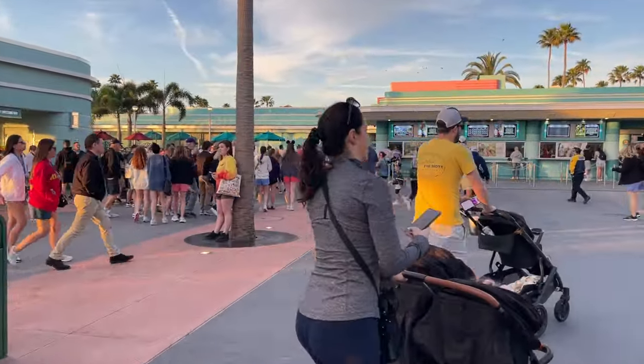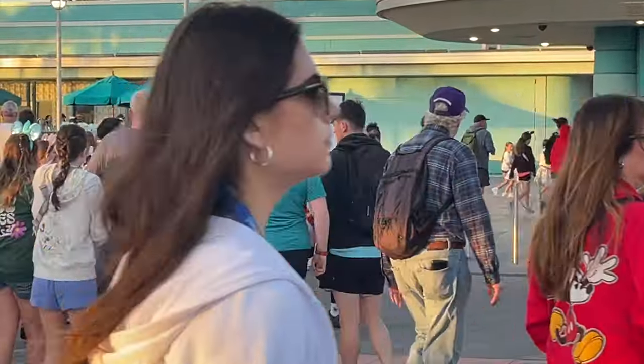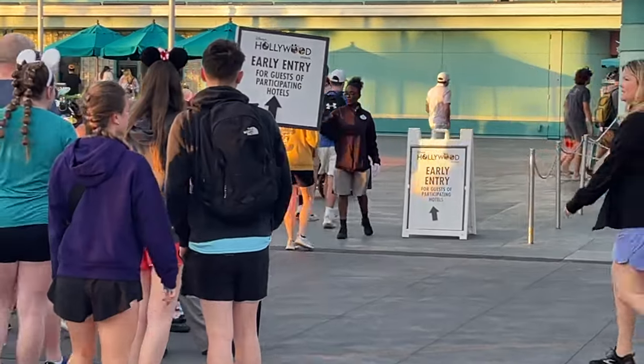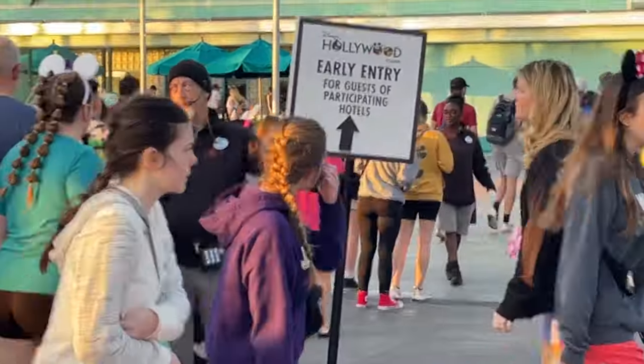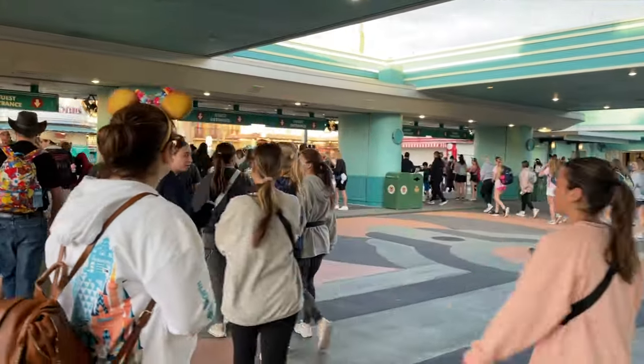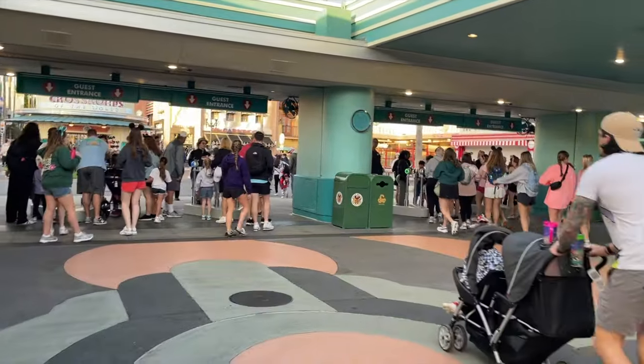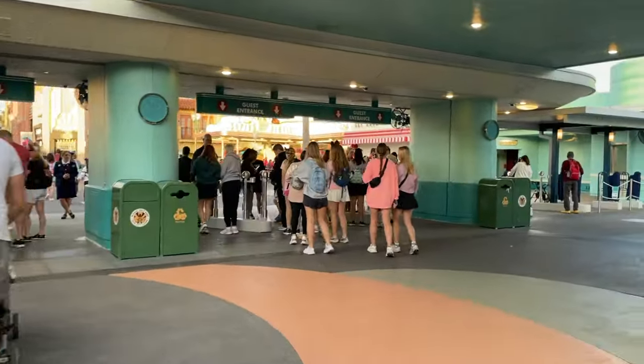So make sure if you are staying on property that you look for the signs that say early park entry, because you get to go in half an hour before everybody else. Then once you're through the early entry, you showed proof at your hotel, move further to the right. Everyone stays left, but the lines get shorter the further you move to the right.